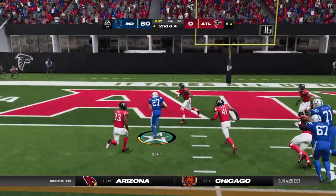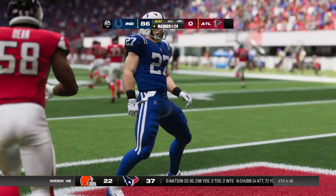From the gun, he'll hand this off. And he will get in. This thing is ugly.